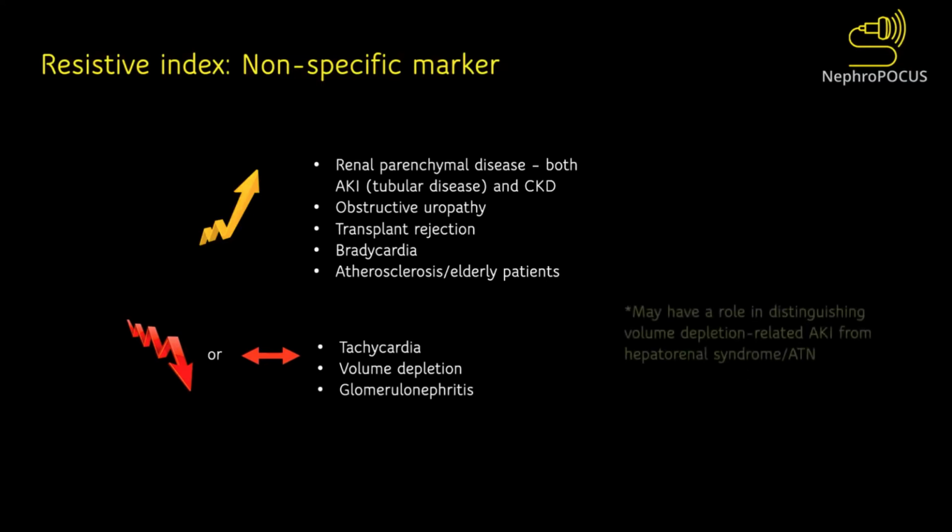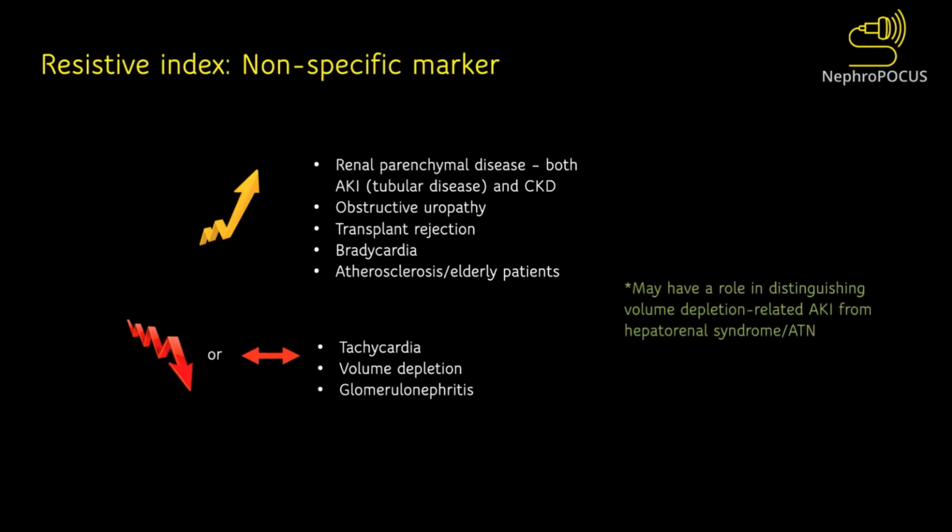And yeah, it might have a role in distinguishing volume depletion from hepatorenal syndrome also, because hepatorenal syndrome is mainly because of renal vasoconstriction. That means it should lead to diminished diastolic flow. So that means the resistive index will increase. And why this is important is because, based on current definitions, we tend to volume expand these suspected hepatorenal syndrome patients for 48 hours to make sure there is no volume depletion, and then go to more definitive therapies.